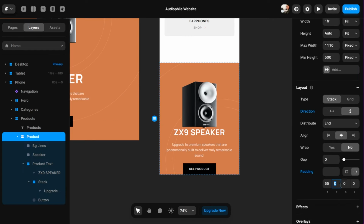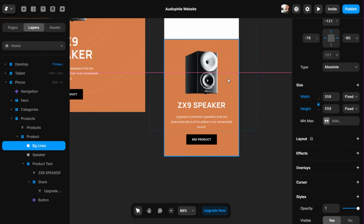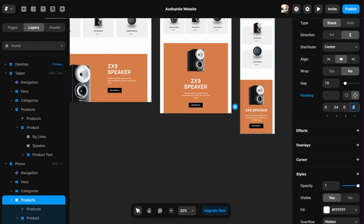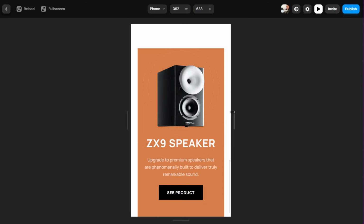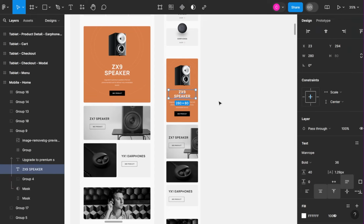Then I added padding on the product stack, and increased the gap to add space under the speaker image, and then dragged the circle lines image up into the right position. Now I realized that I forgot to add padding on either side of the orange product block on tablet, so I added padding there and also added it for the phone version. Alright, things are looking pretty good on the preview site. I'm skipping over the next sections here because they were pretty straightforward.